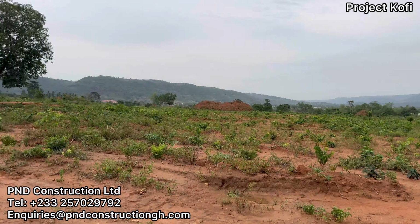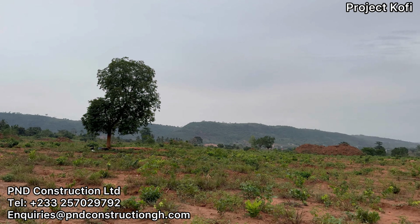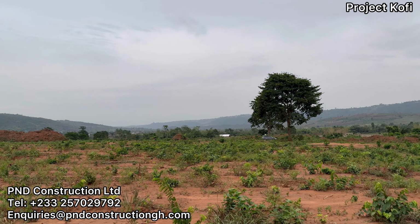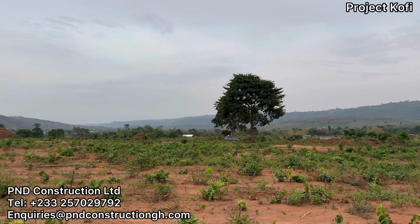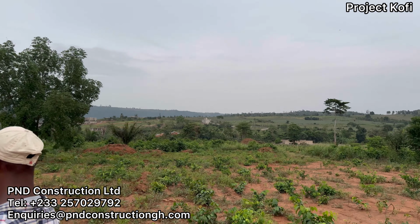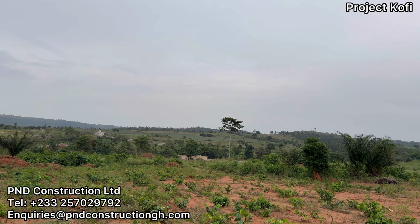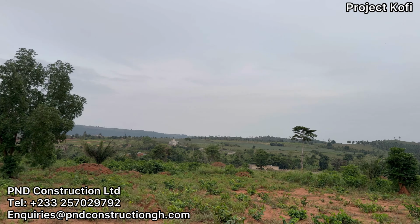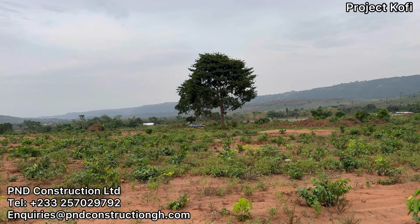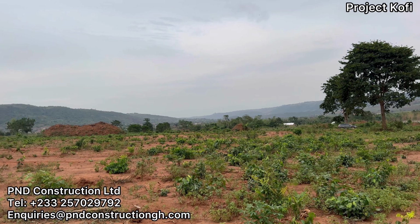We are still on the road. This is your land up there. So we are going to the end of the road. End of the road. 227. 227 is the end. So this is the view down to the house that is being built over there. That's the valley up there. There is a stream up there. There's a lot of activity there this week. When I was there 2 weeks ago, not much. A lot of people have started building fence walls around here.